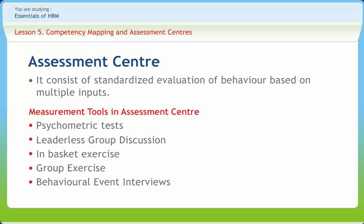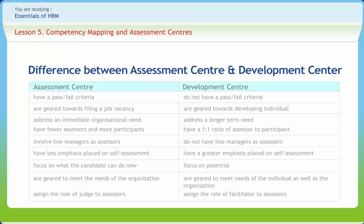Group exercises. They require a group of employees to solve a particular problem which may or may not be related to the job. An assessor observes and records the group behavior. He also encourages candidates to take part actively. Behavioral event interviews. A behavioral event interview is a structured interview that is used to collect information about past behavior. It's an interview technique based on the premise that the best predictor of future behavior is the past behavior. The table on the slide depicts the distinction between assessment centers and development center.